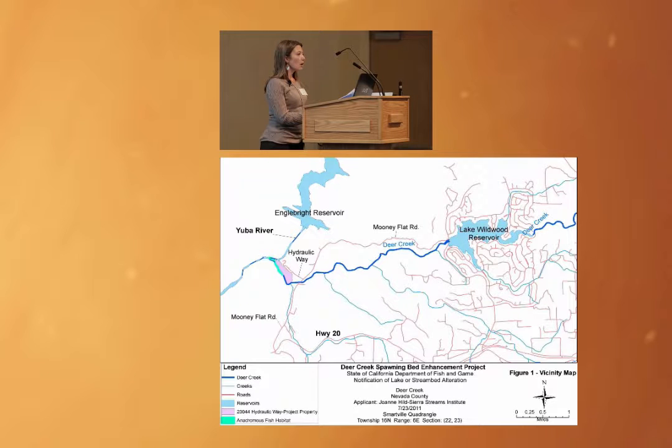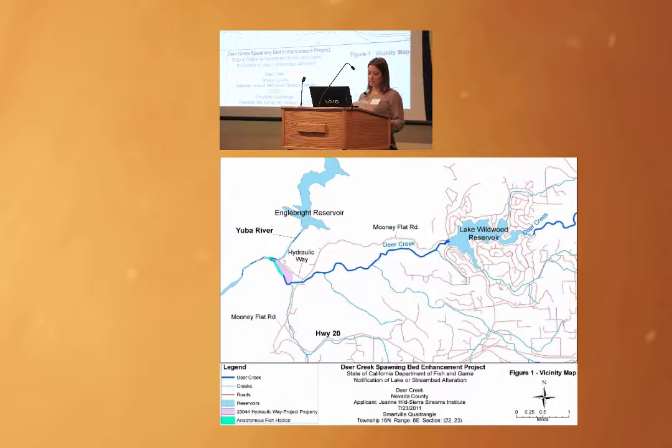This is a multi-year augmentation project. It started in 2010. And the goal is to provide suitably sized gravels for spawning Chinook salmon. So between the Lake Wildwood Reservoir and the Englebright Reservoir, there aren't huge amounts of suitably sized cobbles and gravels, particularly in Deer Creek. Englebright was created as a debris dam, and so there are actually suitable sized gravels further down the Yuba left over from hydraulic mining, but Deer Creek does not have that input of gravels into the system. And so this is a pretty historically active Chinook spawning area.